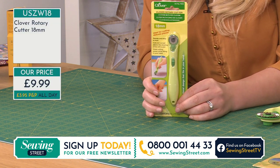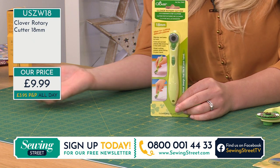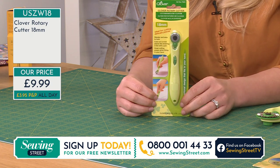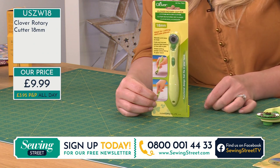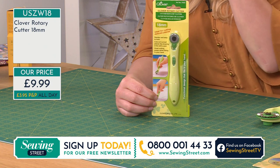Wavy border rulers suggest using a smaller one. Again, you can use this with right or left-handers. So if you do want to reverse it, it's very, very easy to do. Great for cutting out more delicate and intricate patterns. It's got exactly the same lever as you saw before. Easy to change the blade.